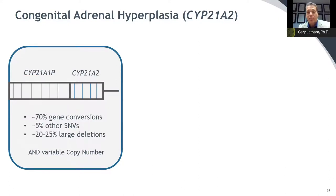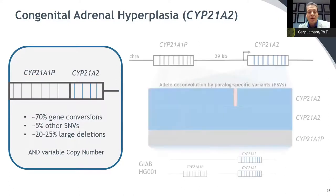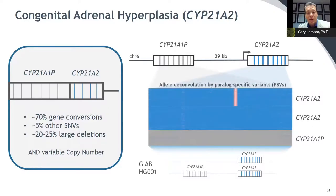So how can we resolve all these complex events? Well, the approach again was to use amplex PCR to simultaneously enrich for the gene and the pseudogene and deconvolute the different alleles using PSVs following SMRT sequencing. So this particular data example, also for HG001, shows three total CYP21 copies, or more specifically, two copies of the gene and a single copy of the pseudogene.